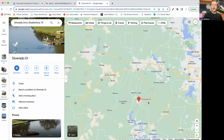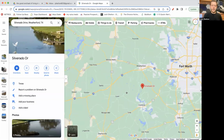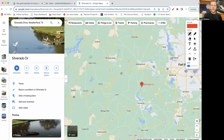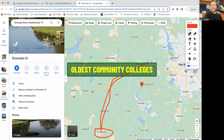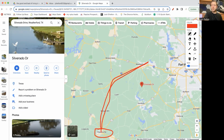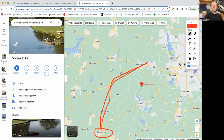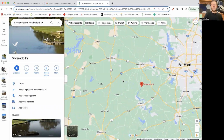So with that, I also mentioned a city that is a big city for horse lovers, and that is Stephenville. So you will see some travel to and from here for horse-related reasons. Now, I may have mentioned that Weatherford actually has one of the oldest community colleges in the southwest region of the country. I think it was founded in 1869, I believe. So Weatherford Community College. A little cool tidbit there.